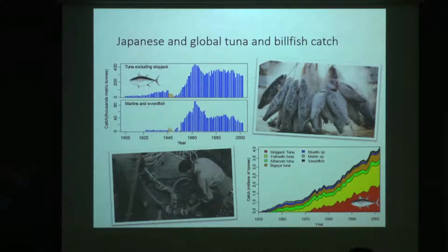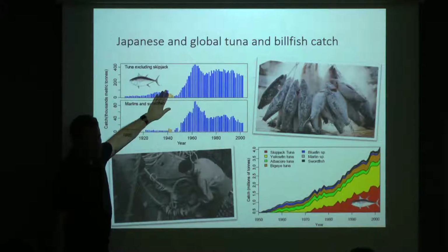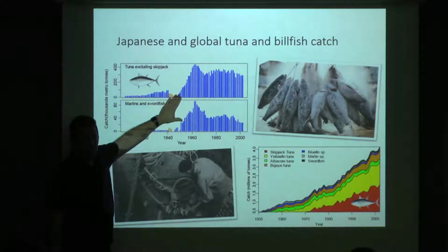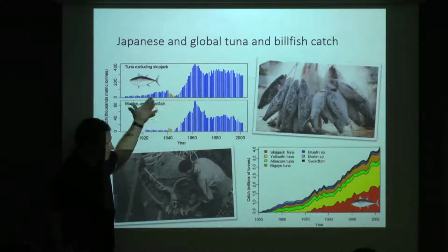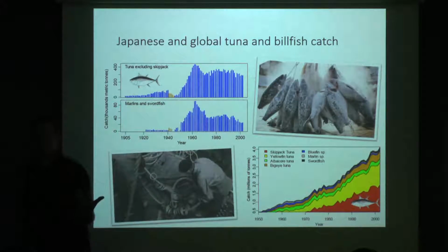A couple things to note: initially, early in this period, this was a canning fishery, and after the war it was as well. And so when you're putting things in cans, you're going for big biomasses, and then that fleet specialized, right?